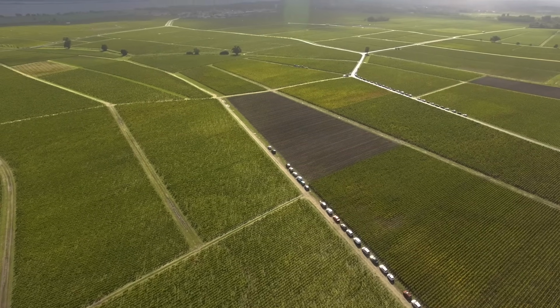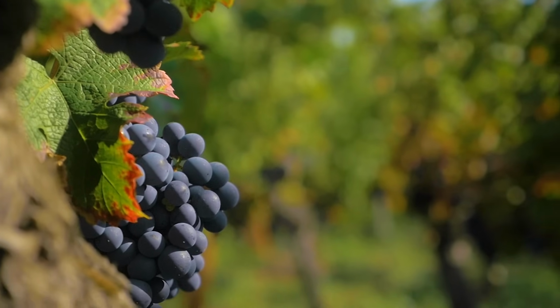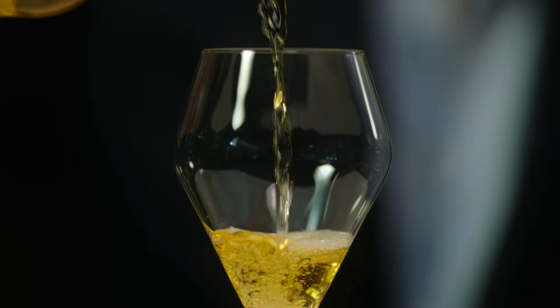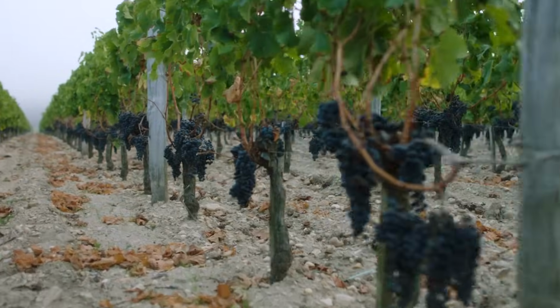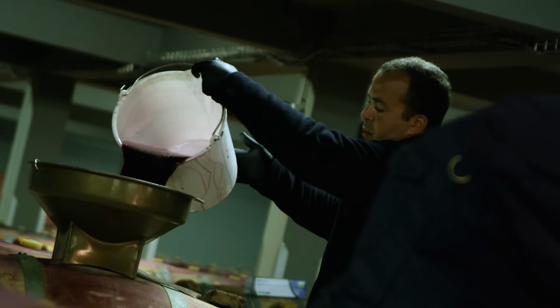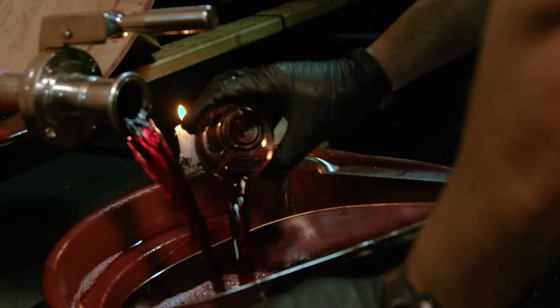Bordeaux, one of the oldest winemaking regions in the world and the spiritual home of some of the world's most noble grapes, such as Merlot and Cabernet Sauvignon. Although Bordeaux produces world-class white and sweet wines, 90% of its production is its famed red wines. Unlike Burgundy, where wines will usually be made from one variety of grape, in Bordeaux, the art of blending is a fundamental aspect of the winemaking process.